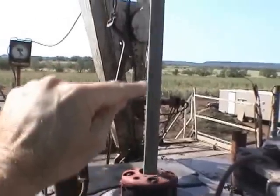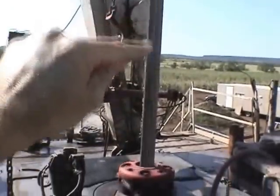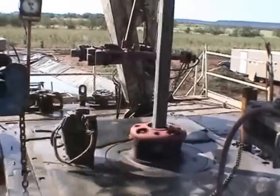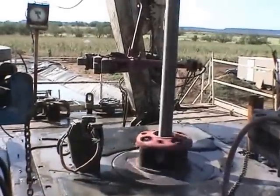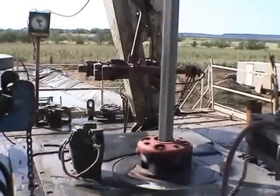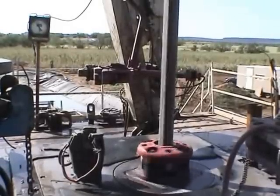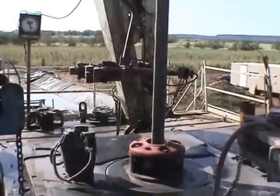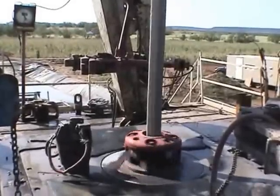And this square piece of pipe is called the Kelly. The Kelly goes through the Kelly bushing and is connected to the drill pipe. So everything inside the hole is turning round and round. The drill string, all the drill pipe connected together, is called the drill string. And down at the bottom of the drill string, we have the heavy collars, some stabilizers, and then the drill bit. And all of it's turning round and round in the hole.